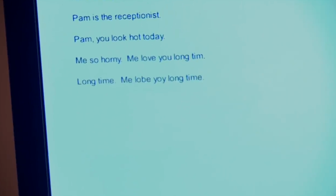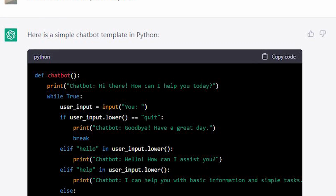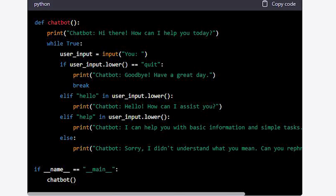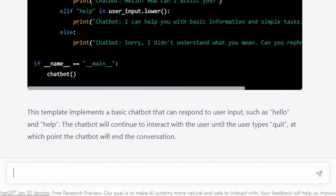Number 3, creating chatbot templates. I personally find chatbots to be really helpful to streamline the support or sales channels of a business. You can leverage ChatGPT to create chatbot templates. All you have to do is to ask for a chatbot template, and it will spit a working Python snippet that will save you time and resources. Moreover, you can elaborate and make more than a generic chatbot in the end.